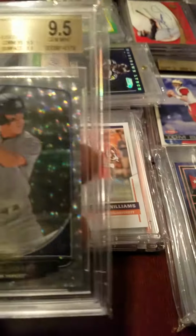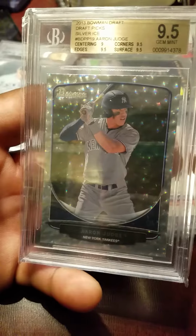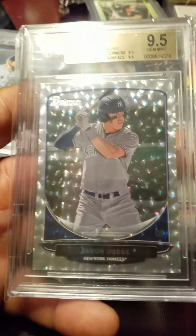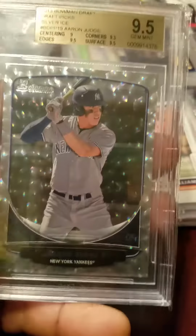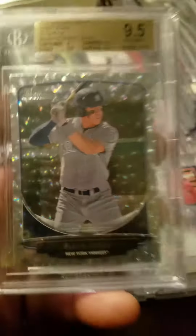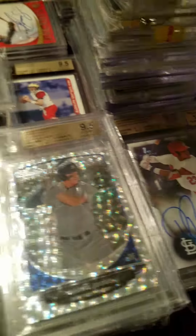All right, and for the big wigs, here it is, Aaron Judge, a Shimmer Silver Ice, 9.5. This is a great rookie card, Bowman. Bowman rookie card, man. This guy here is ridiculous. He's first place in almost every category in the AL. This guy here is ridiculous, man. This is a great start. This is a card that you guys would love to have. And I know it. I'll put it there.